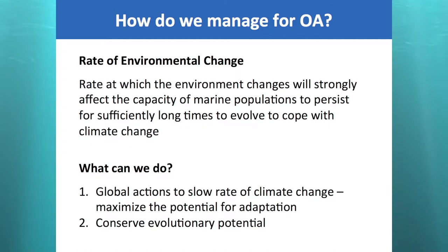So how do we manage for OA? We can't control ocean acidification. It's going to happen, and it's going to continue to happen even if we all stop driving our cars tomorrow, because there's this reservoir of carbon dioxide that's already in the ocean. So obviously, it's really about the rate at which the change is happening, and it's this rate of change that's going to most strongly affect the capacity of these populations to respond. So the two things we can do are, obviously the first one is reduce our emissions, right? We just get less carbon dioxide out there over time. That will cycle out of the system, and we can lower that potential for the ocean to acidify.